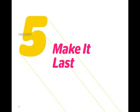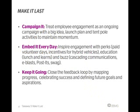So here's what we think in terms of tips to make it last. First, campaign it. Think like an advertising executive or a political candidate, and treat employee engagement as an ongoing campaign. What is your big branded idea or anthem? Have a launch plan that puts a stake in the ground and offers an opportunity to get involved. Follow up with tentpole events and seasonal activities, perhaps summer water conservation or winter energy efficiency. And then have activities wired into your processes at the company to celebrate and to share to maintain momentum.